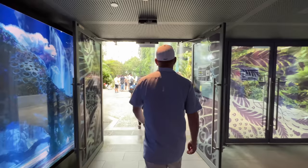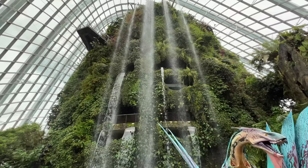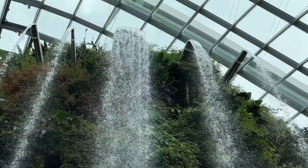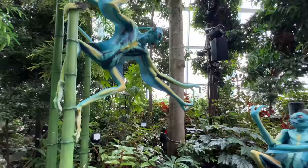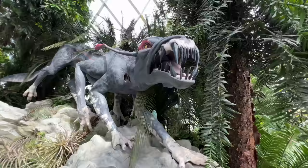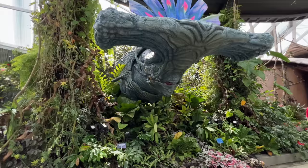Singapore is known as a city with many man-made waterfalls, and this one inside the Cloud Forest is really spectacular. And you can walk all around the Cloud Forest here inside the dome, and then you can go all the way up to the top. There's many different plant species you'll see all along here. So definitely check out the aerial walkway when you get inside the dome. And these avatar creatures make it interesting for kids.